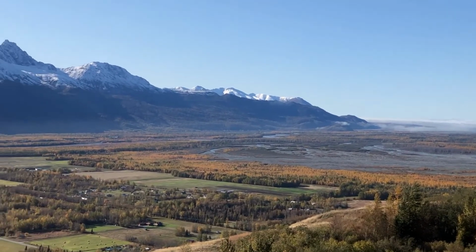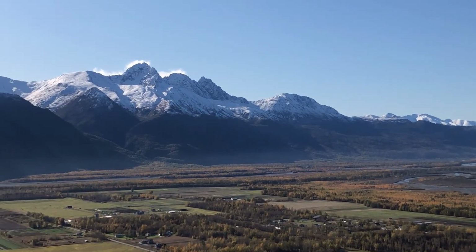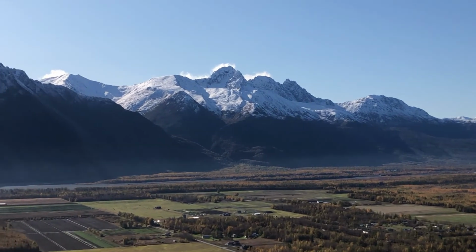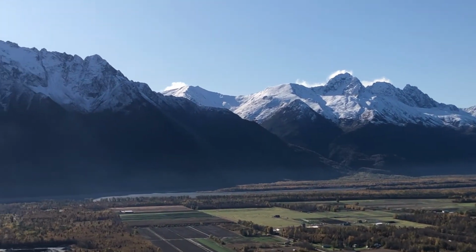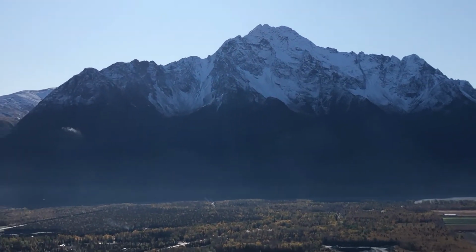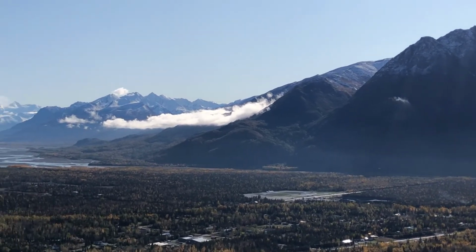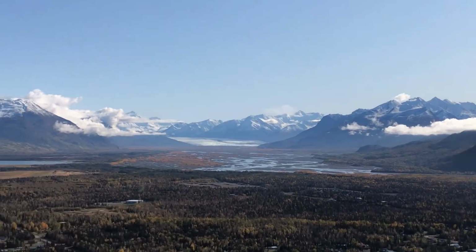I cannot begin to tell you how amazing this is at the top of this butte. Unbelievable. It is unimaginable. You have got to come up here and see this for yourself.